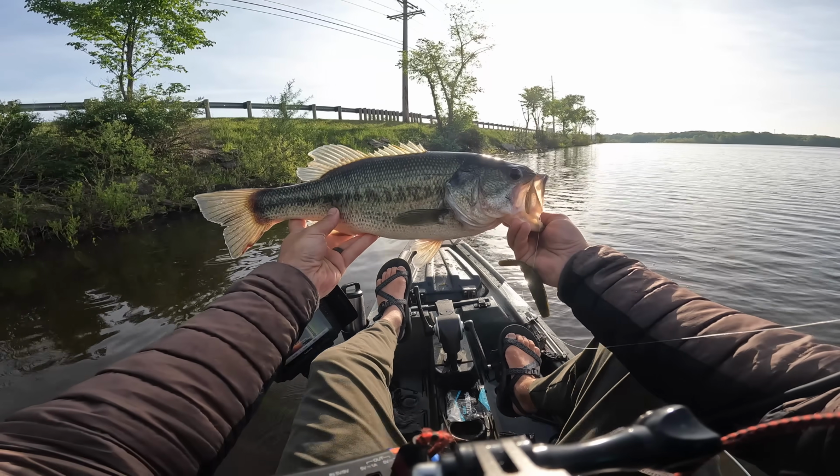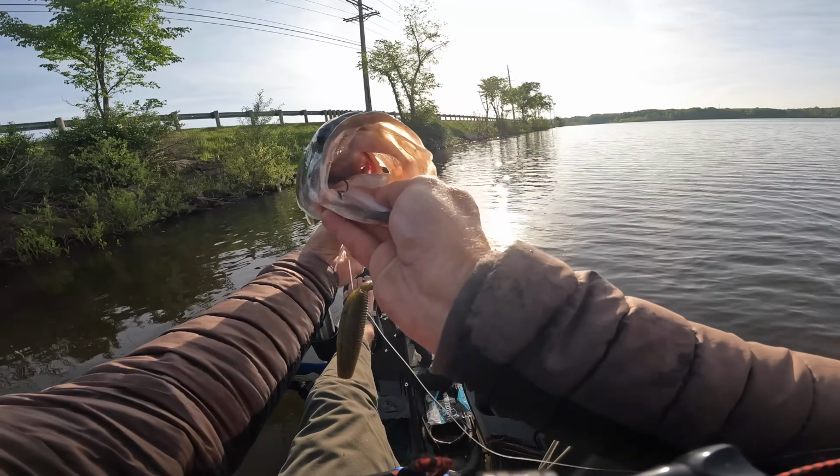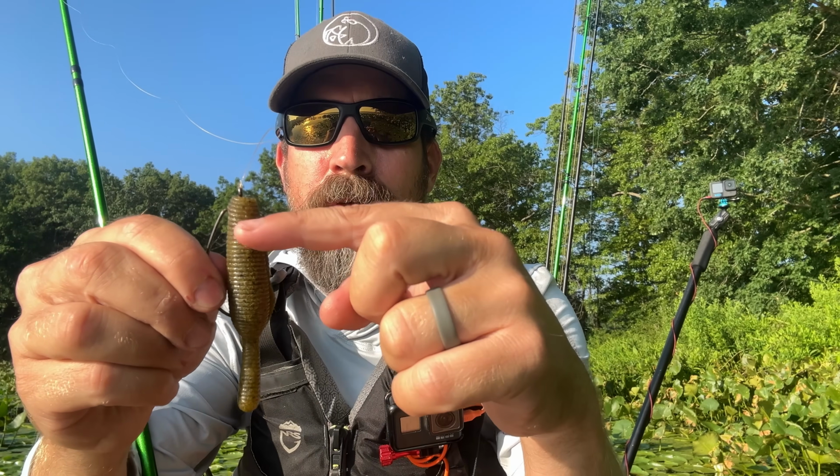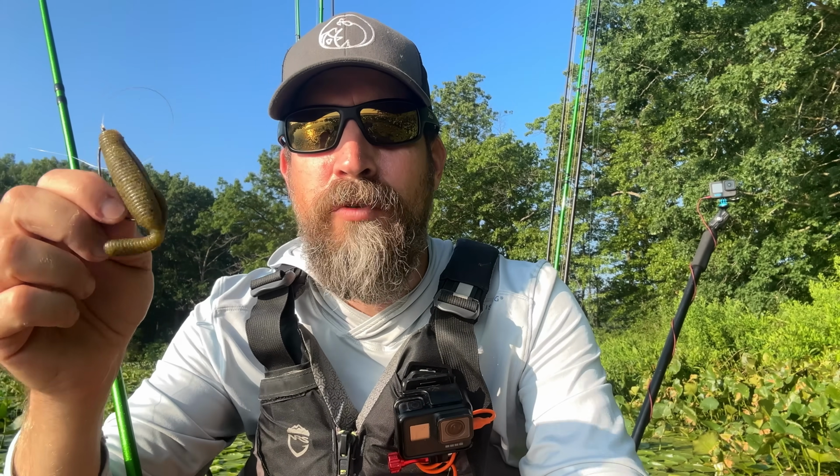You can use a spin lock as well, and what I also like to do is throw a ring right around the top right here. This one fell off, but a ring right around here will keep it on there and you'll get a few extra bass out of your lure. Saying the 2.5 inch gets a 1/0 hook.